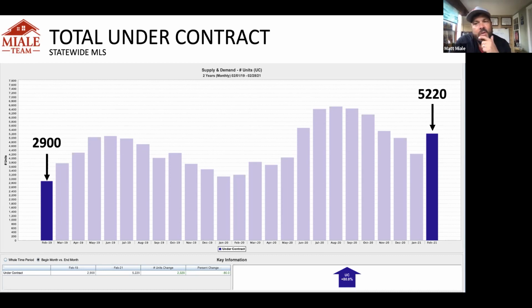And in February of 2021, we put 5,220 homes under contract. Now, March data has just been released, April data has just been released, and this trend is continuing. So let's just keep looking at this.